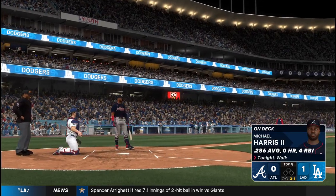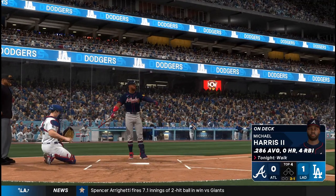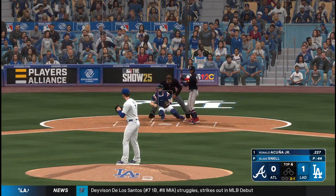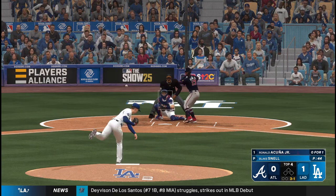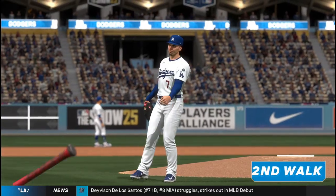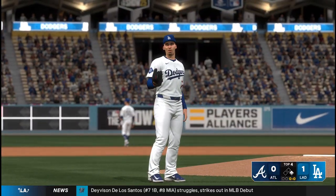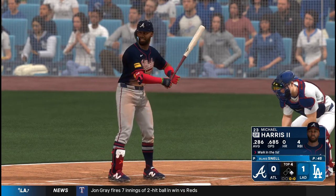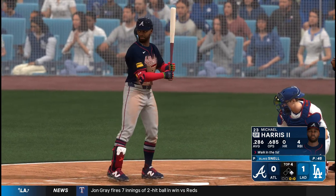Expect for that guy to come right at you with a fastball, something in the zone, because he does not want to allow the leadoff walk. That one misses. So a leadoff walk. Pretty easy walk right there. Last pitch wasn't even much to think about. So up next, Michael Harris II. Walked his first time.